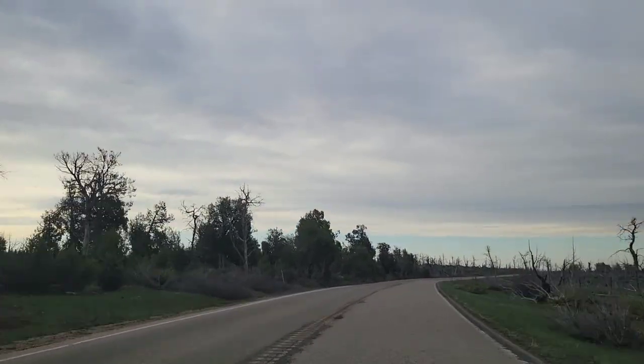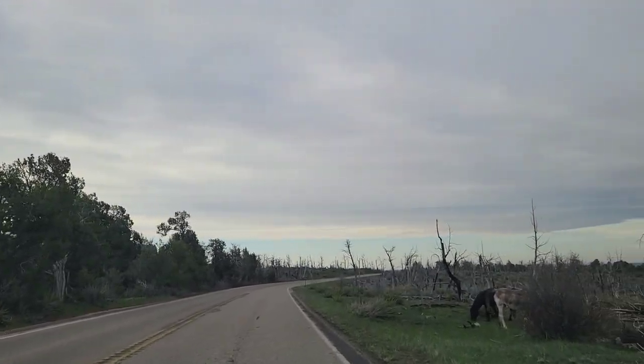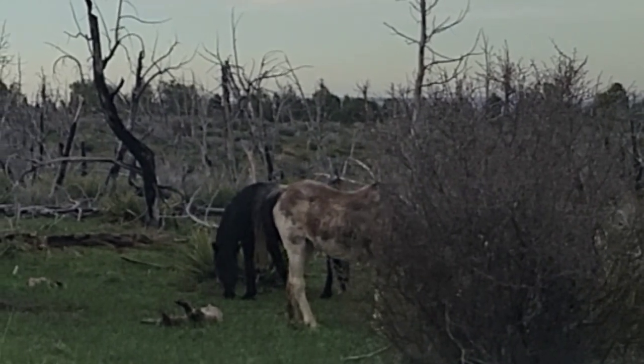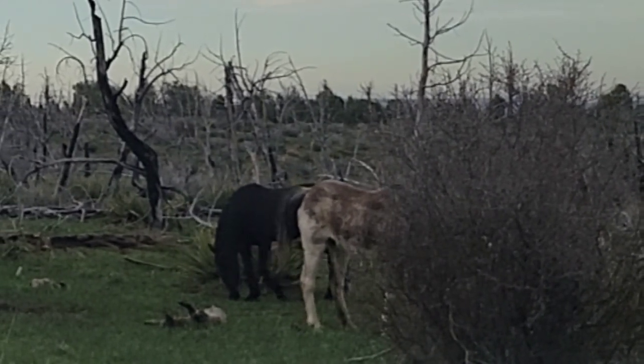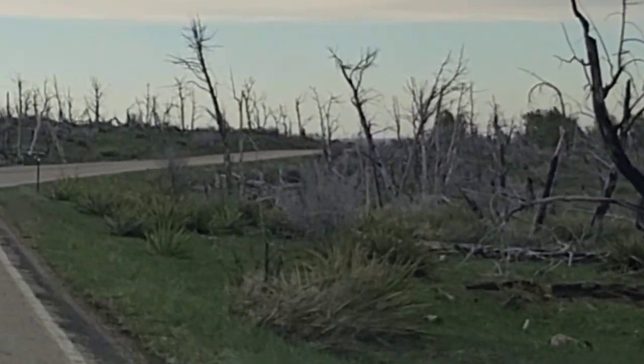Oh, look at that horse. I'm going to swing the car just to turn it a little bit. Can you see him? There's some wild horses right there. Eating the grass. Wow.